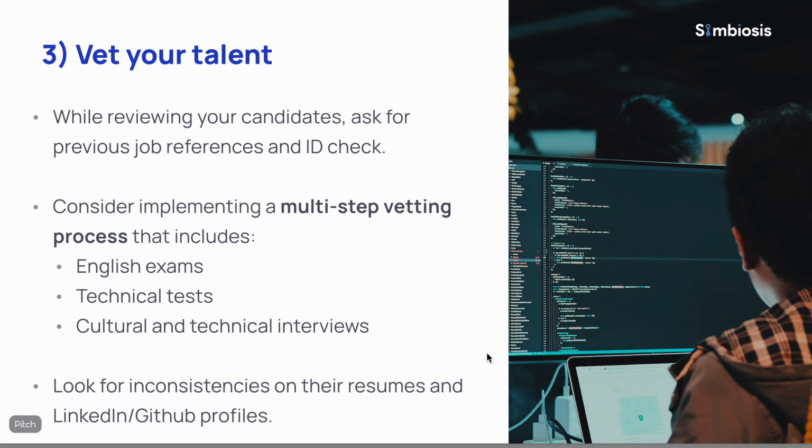And then we recommend implementing a multi-step vetting process, including English exams, technical tests, and then some interviews that help you measure the cultural affinity with your company and also the technical skills. Look for inconsistencies on their resumes and LinkedIn or GitHub profiles.